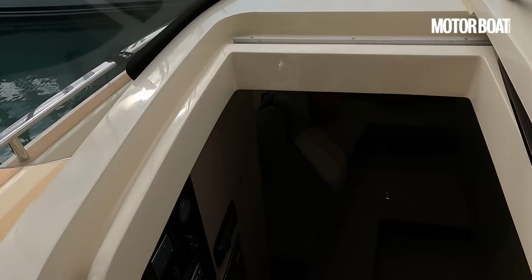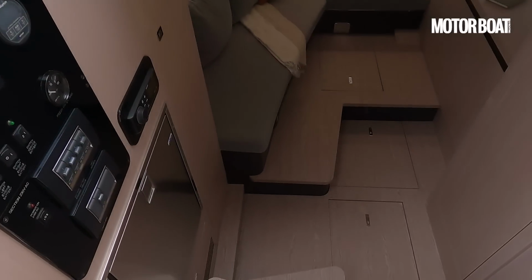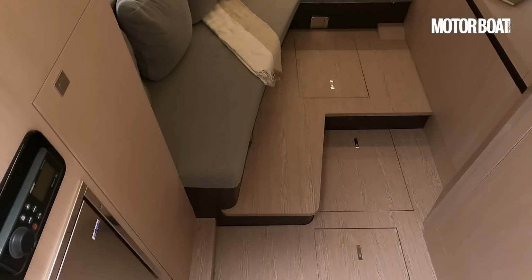Let's make our way down into the cabins and see what all those foredeck steps create down below.